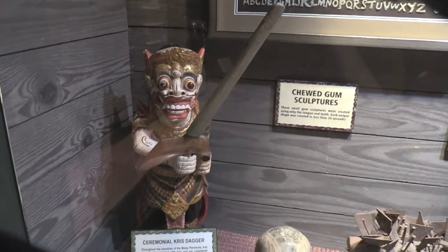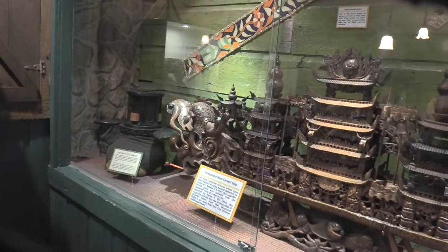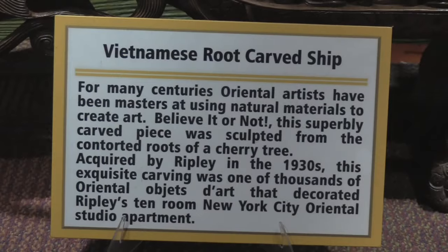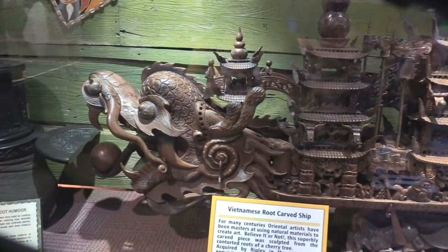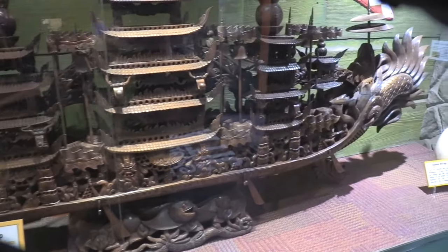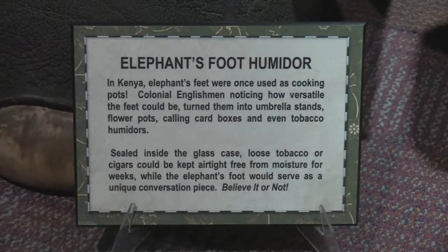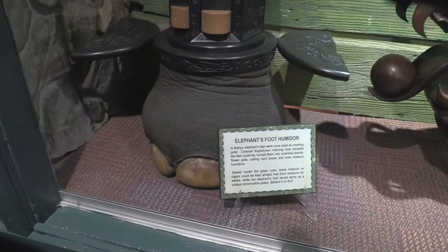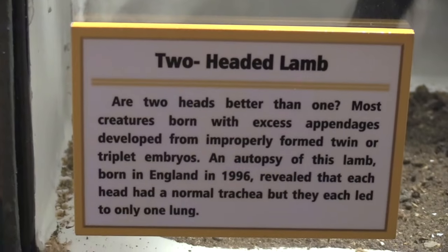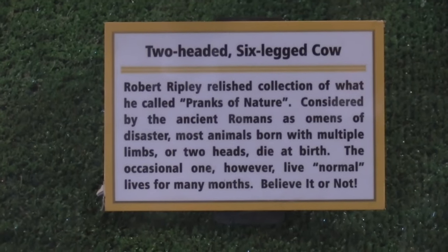Got an elephant bird egg. Good stuff in here. You got a Vietnamese root carved chip, and that's fantastic. Hand carved. Got an elephant's foot humidor. Got a two-headed lamb. It's a two-headed, six-legged cow.